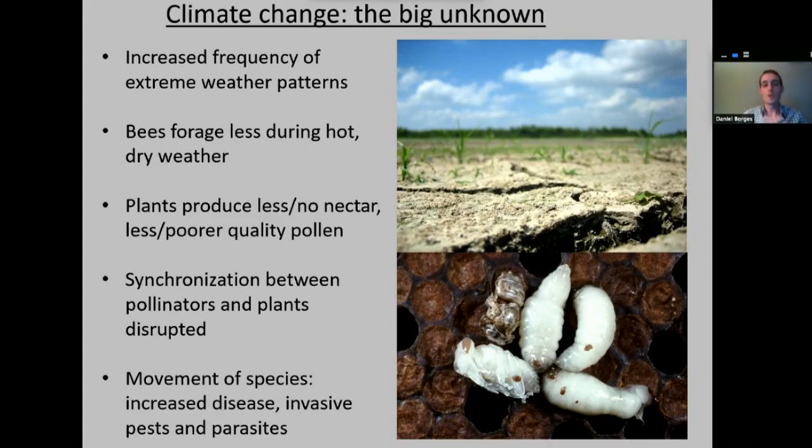So a lot of them, or some of them anyways, their range can possibly have reached basically a border or a wall where they can't really get past, maybe because it's too cold if they go any further north. So as the global temperature warms up, those ranges are able to extend and expand, and we can see invasive species, invasive pests and parasites that start infesting bees and pollinators that wouldn't normally in the past.